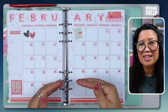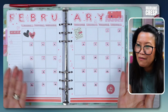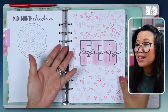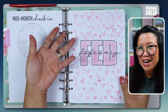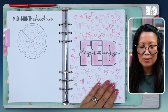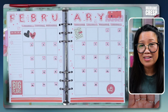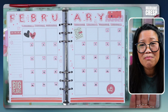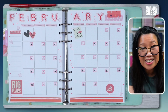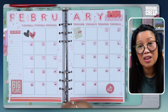But by putting time aside for you, like embellishing your February calendar page with Mariane, or embellishing the free monthly cover page that she has when you sign up for her newsletter, it helps slow you down. And guess what's at the end? Something joyful, something pretty to look at. And when your planner page is attractive, you are more likely to use it than not.